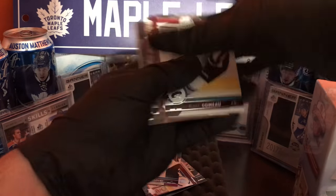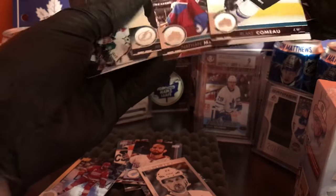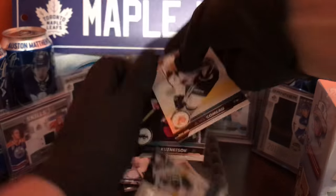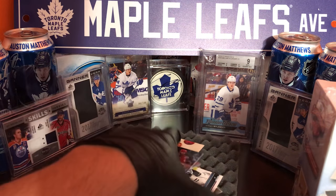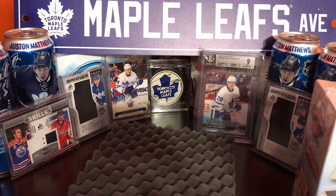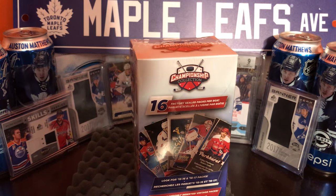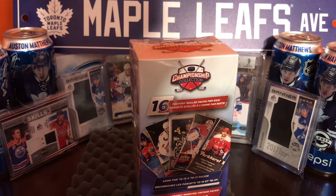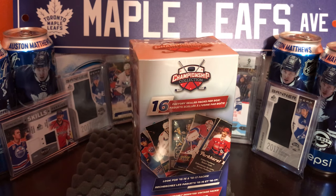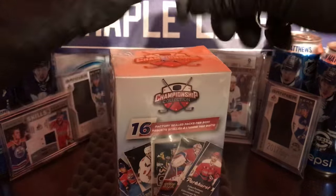Next pack. Going straight to it. Oh, we got a Sedin. Whoop-dee-doo. Oh, just dropping everything. Making a mess here. Put those over there. Now we'll get into the 16 pack of Championship Collection. Bunch of factory sealed packs in here. I wanted to get the 8 pack and the graded card there when I was at Walmart, but he took both of them. It's kind of upsetting.